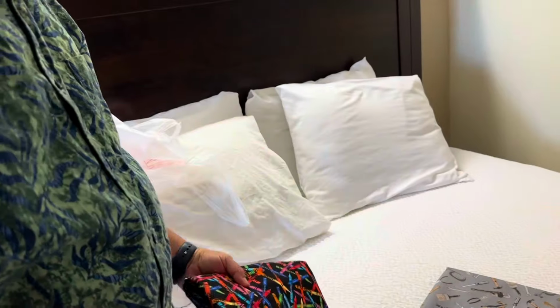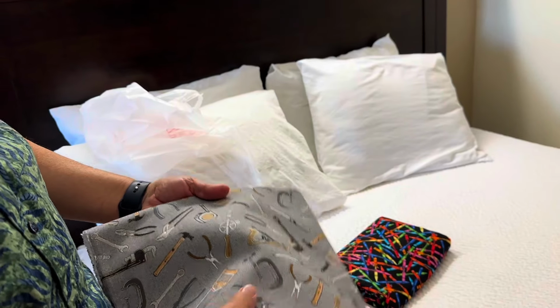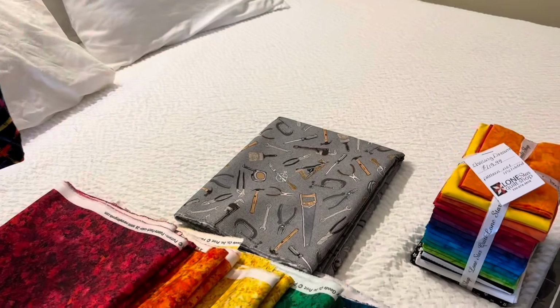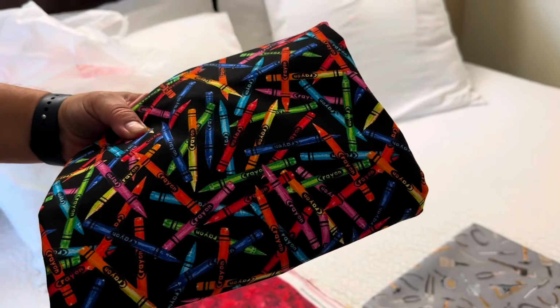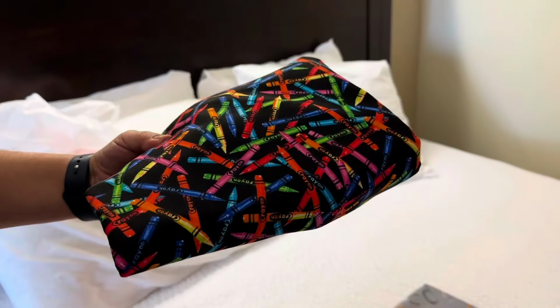So I got that, and I was looking for fabric that has tools on it. So I got that one. And these ones came from that place called Zinks or whatever? No, that one came from the tools. One came from that. Oh, Lone Star? Lone Star quilt shop. Okay. And this one came from there because that one was more expensive. And this one came from Zinks because it was cheap. It was $5.99 a yard.